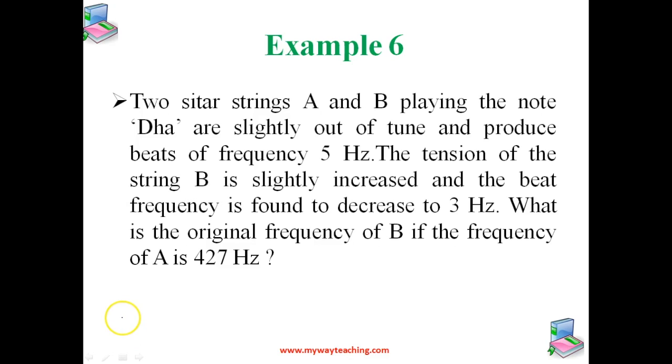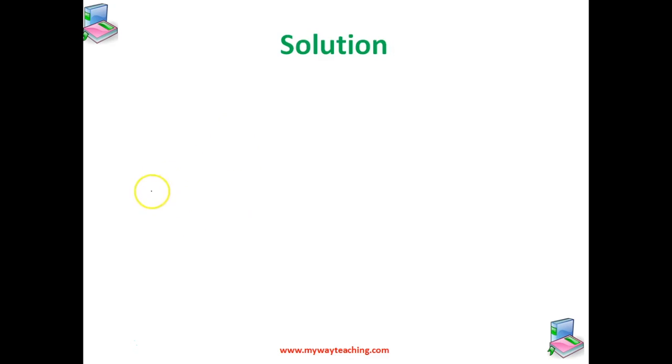Now let us see one example. Two sitar strings A and B playing the note dha are slightly out of tune and produce beats of frequency 5 Hz. The tension of the string B is slightly increased and the beat frequency is found to decrease to 3 Hz. What is the original frequency of B if the frequency of A is 427 Hz? That is the question. See, increase in the tension of the string increases frequency also.